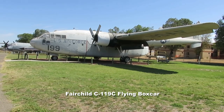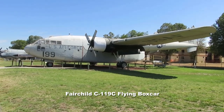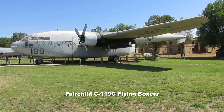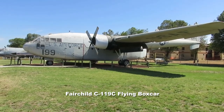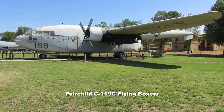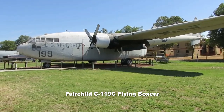And this is a Fairchild C-119C Flying Boxcar. One of my favorites. I always maintain that if I was in the Air Force at the time when these were operating, this would probably be my first choice of aircraft to serve on. I like the function, I like the design, I like the appearance. Simple, solid, utilitarian, but it got some pretty cool missions.